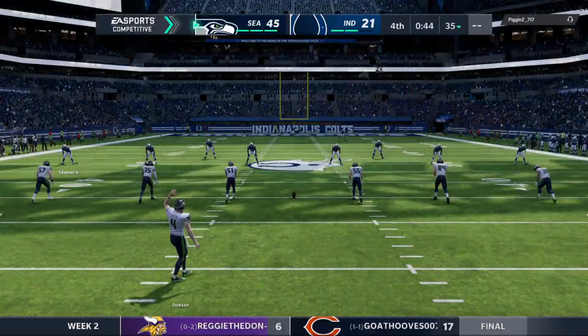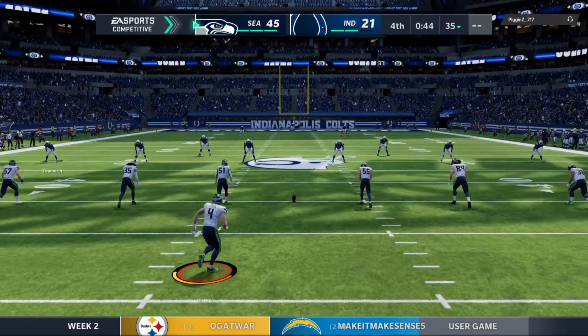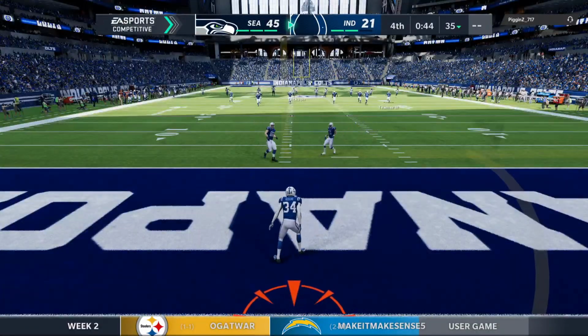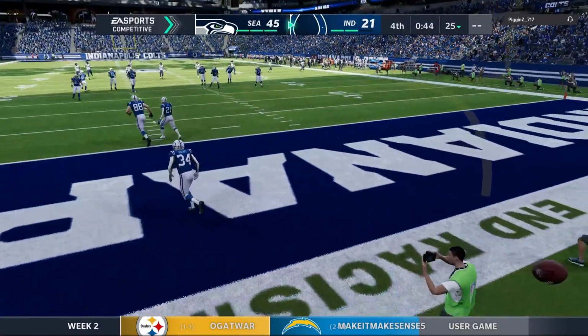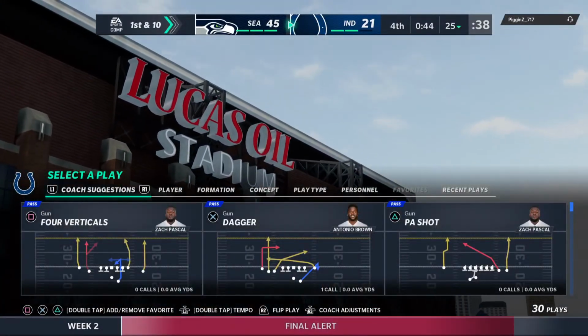A bit deep. The kickoff team on the field now as they will send this one away. And this will be a touchback as that sails over the end line.